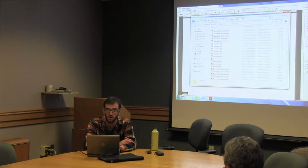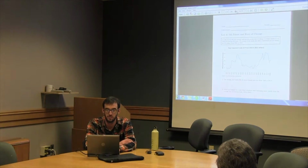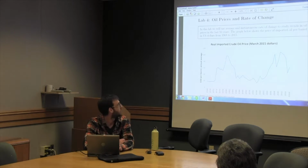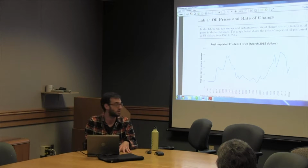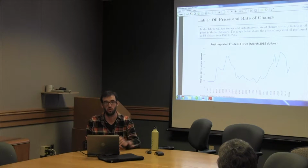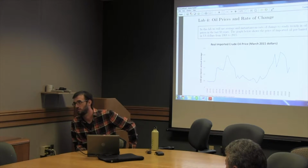What are the labs? The labs are a collaborative, context-based problem-solving sort of experience. It really is just a context laid on top of the math topics, but it does do a good job. This is real data, and they had students do things like average rates of change with oil prices and that sort of thing. This is what Ben and Tina developed, and I think it's great.